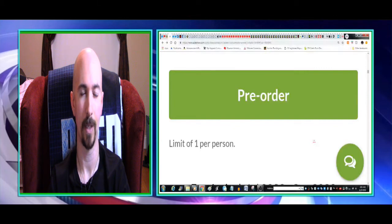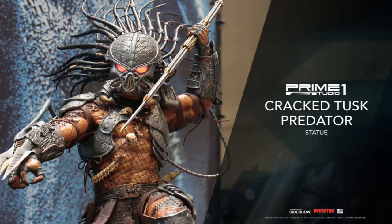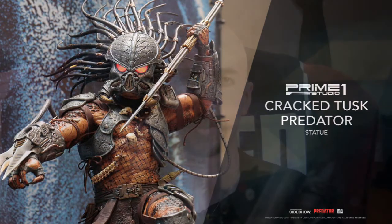Have you guessed yet? Well, if you haven't, then just hold on 1 second, because I'm going to go ahead and pre-order this really quickly. So if you haven't guessed yet, I just pre-ordered the Cracked Tusk Predator from Prime 1 Studios, distributed by Sideshow Collectibles. So what I want you to do is to make sure over here to say what you think of this particular statue. I'm really excited to add it to my collection because I have not just the comic book, but I also have the original comic book page that I purchased from Brian Thies, and now I have the sculpt and the pose statue to go along with the original page that I already own.